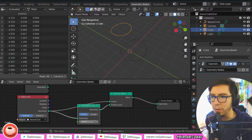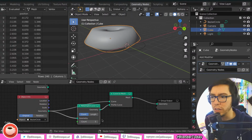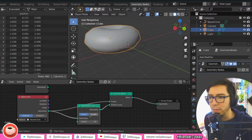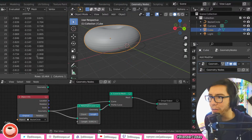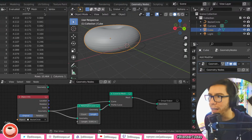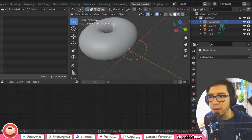For example, if you do count, it's like lowering the resolution, or by length, so you can make it evenly spaced. So cool with the count and the length. You can see here the data also about all the vertices because it's being converted as a mesh. But you don't get curve data yet. You get vertex. That is pretty neat. What can you do with this?